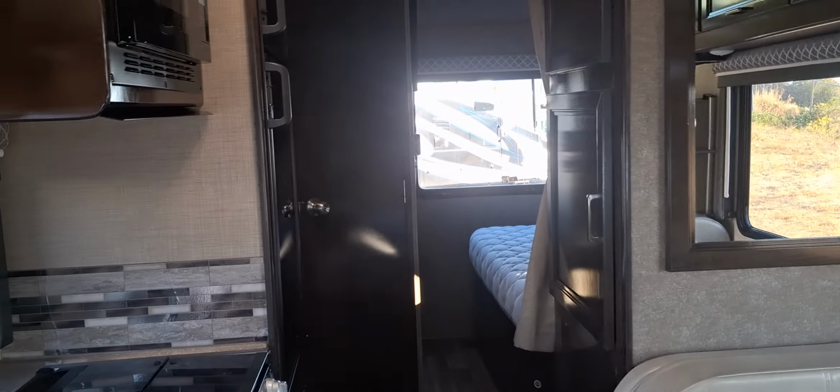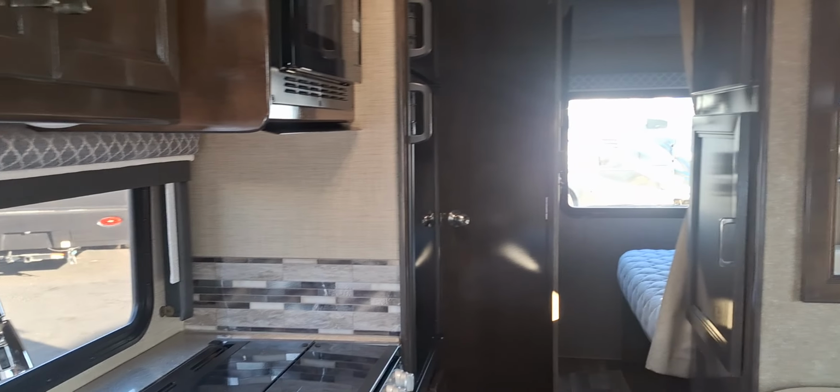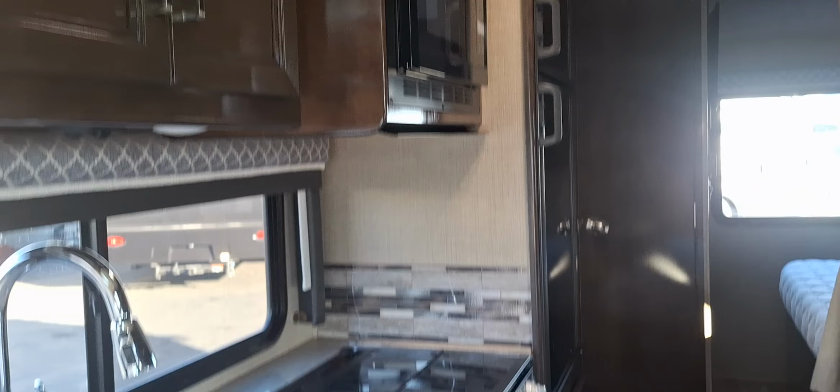You've got the nice rear bedroom slide, large corner bath located on the left, a 3-burner cooktop, deep stainless steel sinks, solid surface counters, microwave above, and the oven underneath.